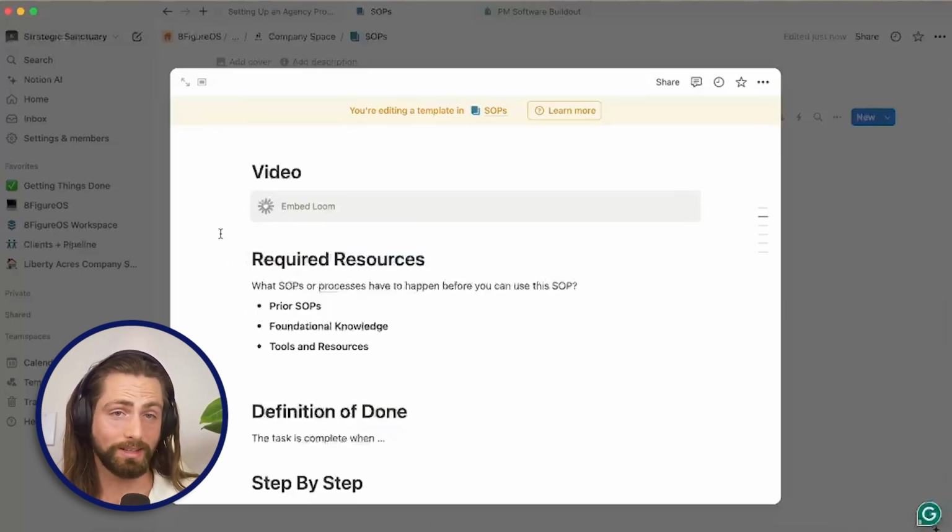So what does somebody need to have in place before they start with the SOP? In this case, it could be software access. It could be what you've already done. It could be what type of tools you have, what type of knowledge you have. Just write down the prerequisites for it happening. And these could be other SOPs.